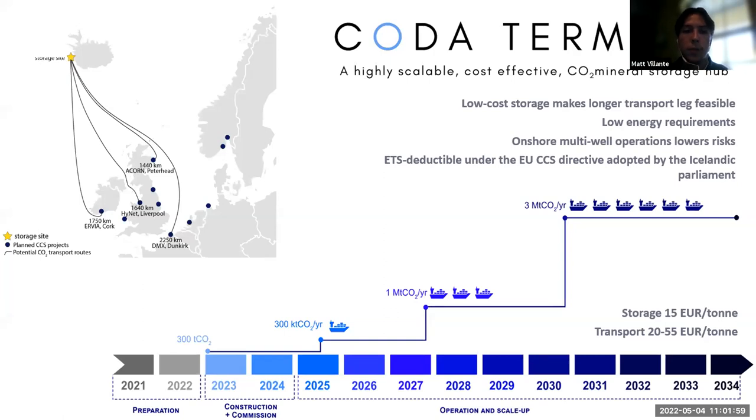So the Coda terminal. So this is one of the sites I mentioned in the larger Iceland map, but it is basically a project that CarbFix is working on with EU funding to scale up the CCS supply chain in Europe. And so they're basically looking at multiple sites in the UK, Ireland, and other parts of mainland Europe to ship CO2 via large-scale shipping containers to Iceland to be stored on site. And the reason that this is actually scalable and cost-effective is that CarbFix has shown their technology to be a very low-cost storage option, meaning that although transporting it from, you know, the UK or Denmark to Iceland may not make sense, it still is economically feasible because of the low-cost storage once it gets to Iceland. Additionally, there's low energy requirements and clean energy is abundant in Iceland, making it a great site for it.